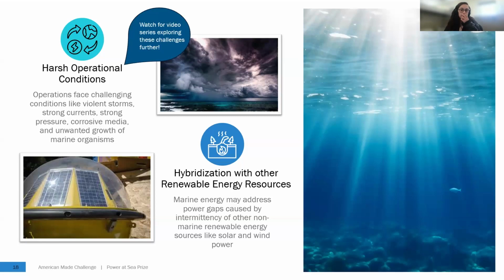Marine energy has the potential to integrate with other renewable energy sources to address the intermittency from other renewables. For example, with solar, you only get power when there's sun. So there is a challenge of integrating marine energy with other renewable energy sources so they can work hand in hand to fully provide power for sensors.